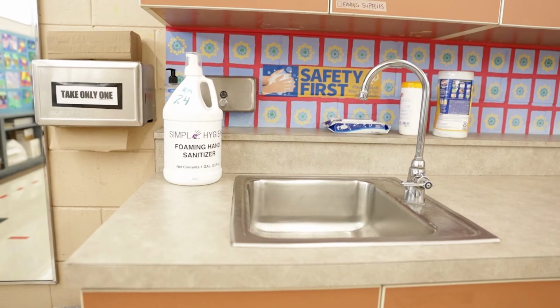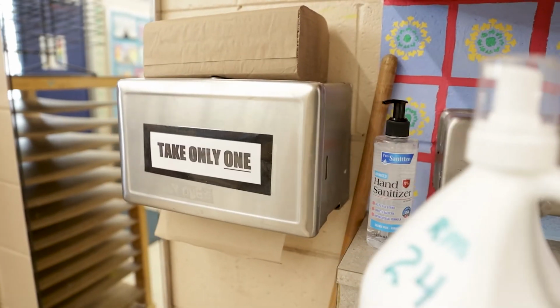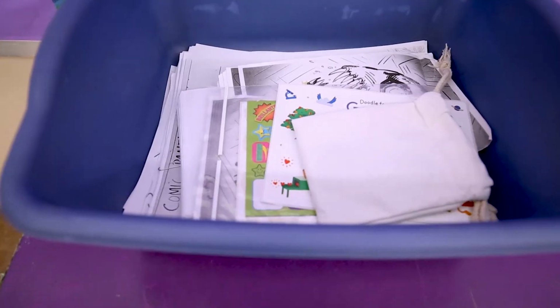A few things to note. Make sure to wash with soap and water. Take only 1 paper towel to dry your hands. Treasure box will be at the exit. Students who can answer questions related to our art lesson may have the opportunity to choose something. Every student will get something eventually, so be patient and keep doing your best.